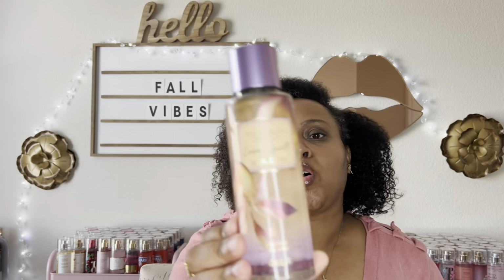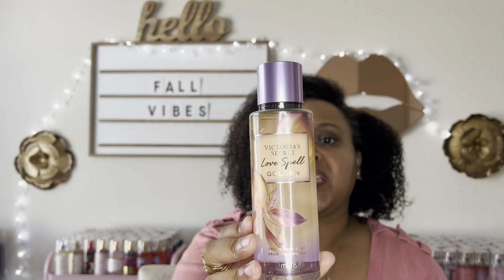So the next collection I'm going to show you layering combinations with is the collection that they bring out too many doggone times a year, of their best-selling four core fragrance mists, that they just keep bringing flanker after flanker collections. So that's what we're going to do now. The first one is Love Spell Golden. This has notes of honey, vanilla, and sparkling nectarine. Okay, this is heavy on the nectarine, light on the vanilla.